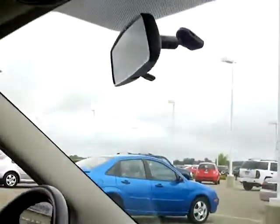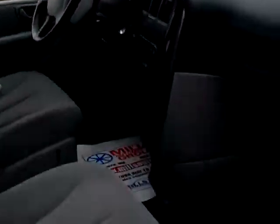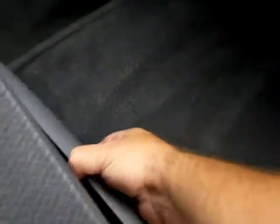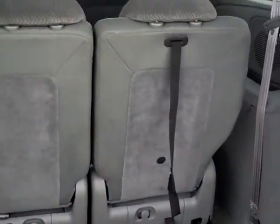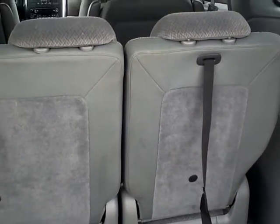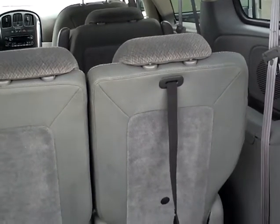They also have the buttons up above here in the overhead console, which also contains your compass and your garage door opener and all that good stuff. This one also has under seat storage. There we go. That can be used also as a very nice feature. The stow and go. You can fold down all the seats, the two rear seats, should I say, the middle row, back row, and you have a nice flat surface for storage if you want.